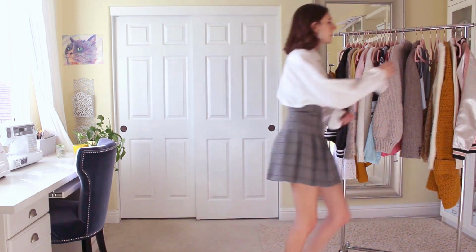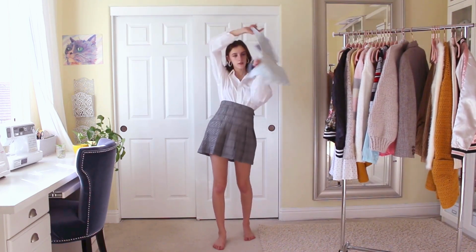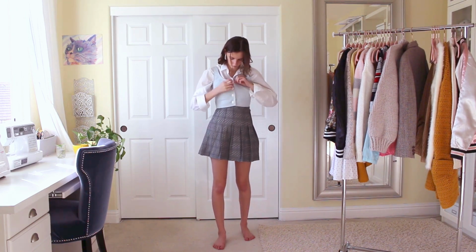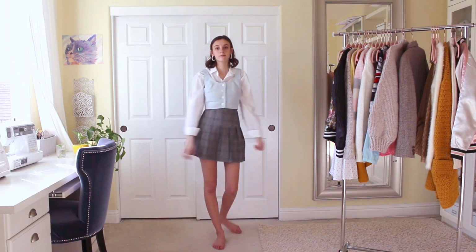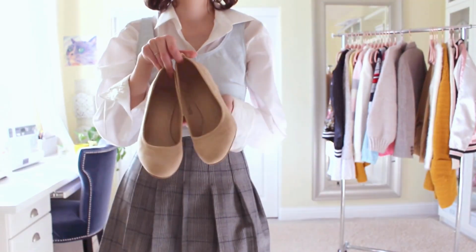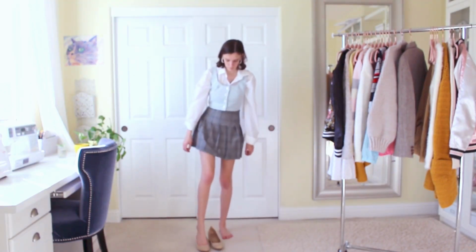From there, I took this blue, more structured top that I have. It's more like a vest type thing, and I styled it over the button-up shirt, which is something I haven't done before, but again, it was something I was pleasantly surprised with. I thought this looked really cute. And then from there, I paired it with these tan suede heels to complete the outfit. And this outfit is not something that I typically wear.